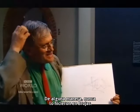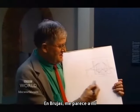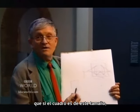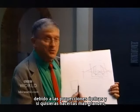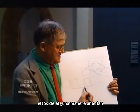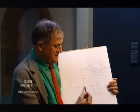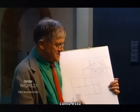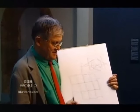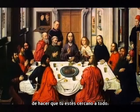Somehow, they never did that in Bruges. In Bruges, it would seem to me, if their picture is this size, the cost of optical projections, and he wanted to make them bigger, they somehow add like this, because it has an effect of making you close to everything.